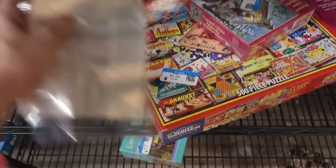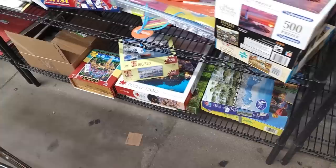Oh, look. Why do I keep finding these puzzles? This one's the classic games. Unfortunately, this has been opened, and I almost never buy opened puzzles. Because all it takes is for one piece to be missing, and you have ruined it all. So, we'll leave that for somebody who can handle that frustration greater than I.